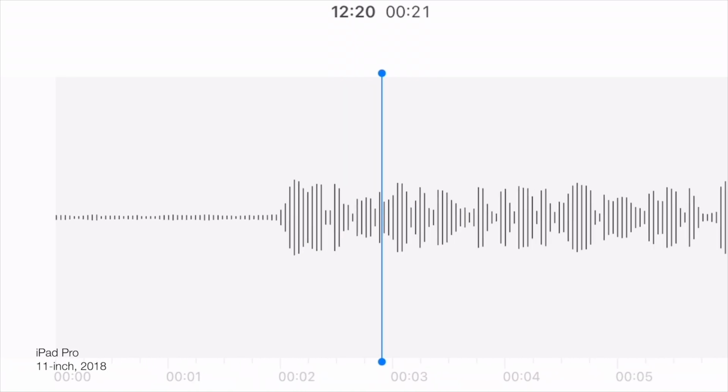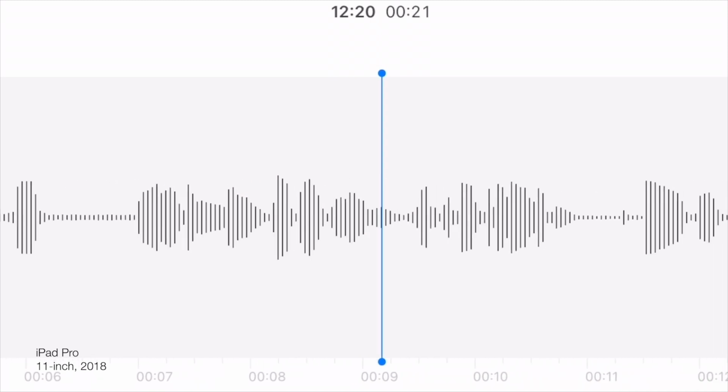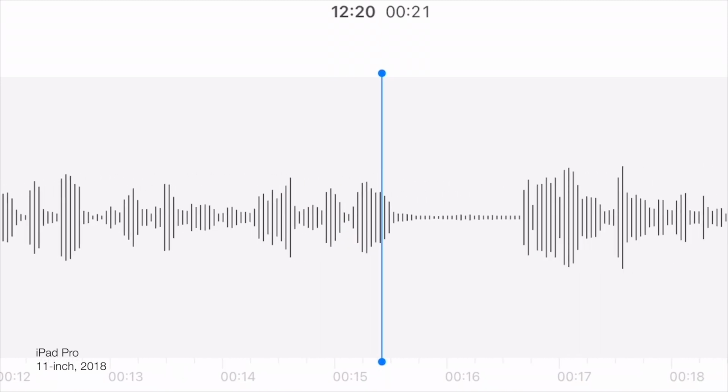Now we're testing the microphones of the iPad Air and the iPad Pro. You may notice some background noise, it's because the window is open, but I hope that the noise reduction is good enough in both models.